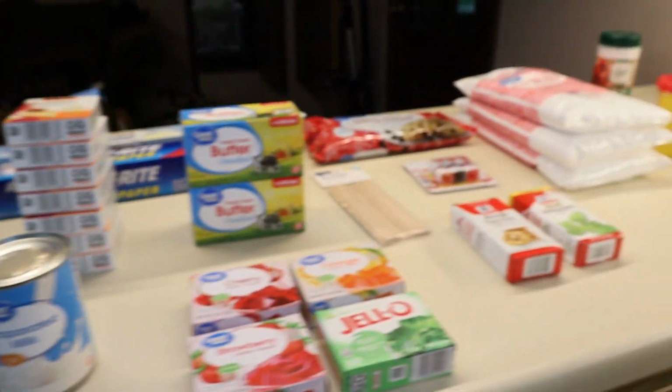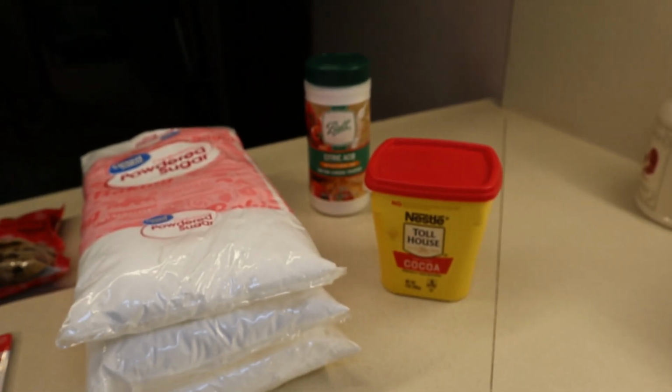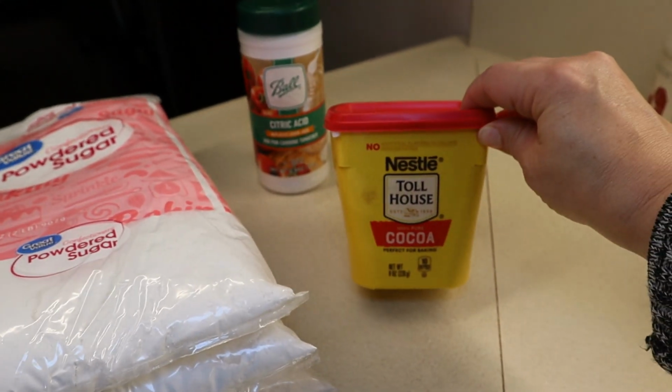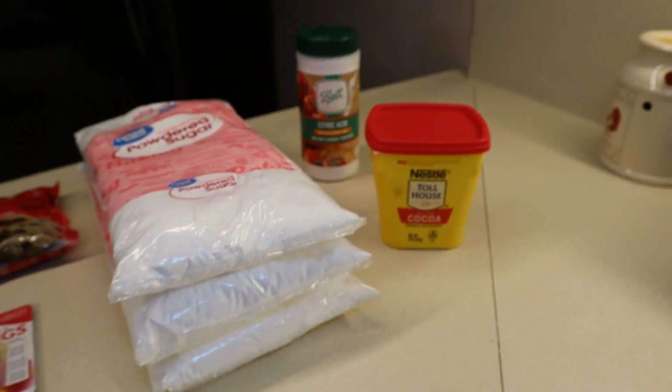Sean and I ran into Beeville today just to grab a few things real quick because we are making some candy and we needed some items for that. And then you always get sidetracked and you buy more things. So that's what I did. I got some citric acid. This is for one of the candies we're making. I got some cocoa powder. This is for Jade's cake we're making. Her birthday is coming up next week.